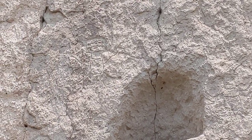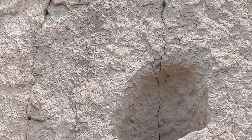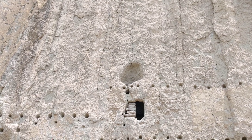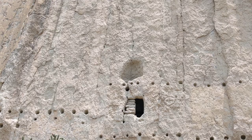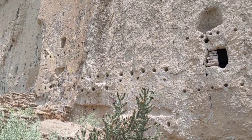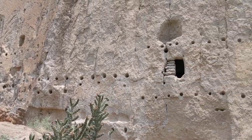And look at this. You see that window there, with the pile of rocks? They made the window too big, and in the winter, it let in too much cold air. So they said, we need to make this window smaller. So they put the bricks in there to make it a smaller window like these, and they didn't lose as much heat in the winter. Oh, yeah. You have to do what you can do.